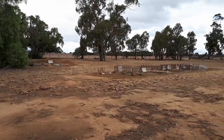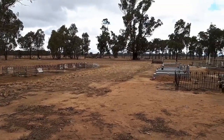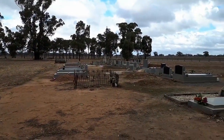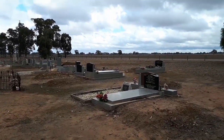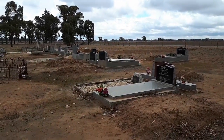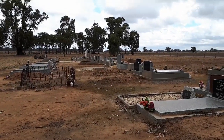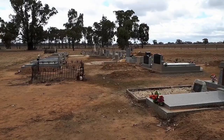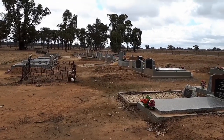Unfortunately, I haven't been able to find the headstones to the Brown brothers. I get the feeling they may be buried here in unmarked graves, which, given their tragic story of what happened to them, is probably not all that surprising. So what happened was both brothers owned a farm together. And one day they had a bit of a disagreement, and one brother shot the other brother.